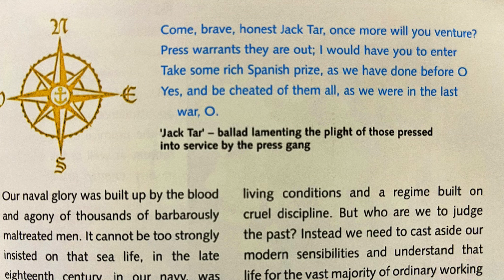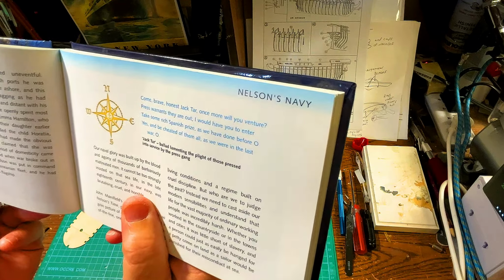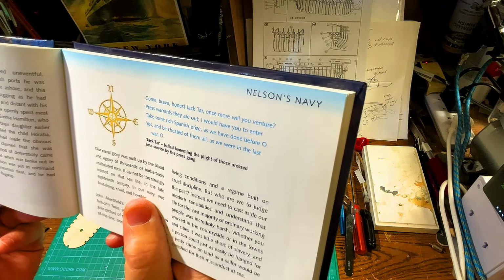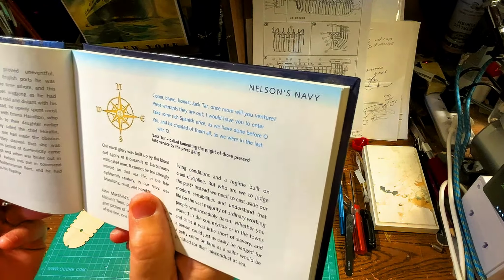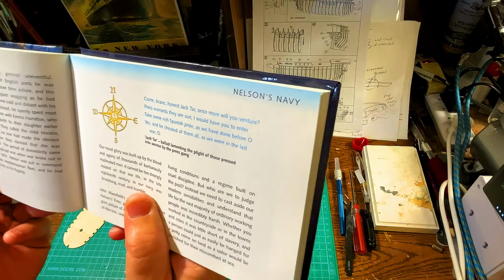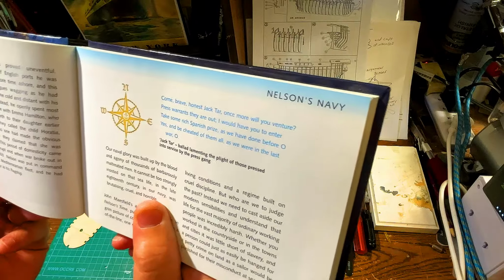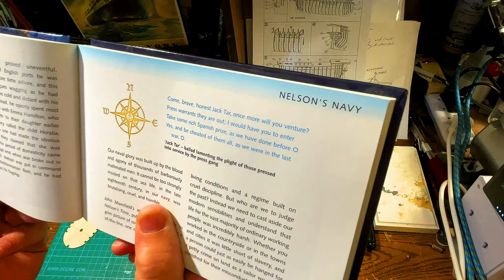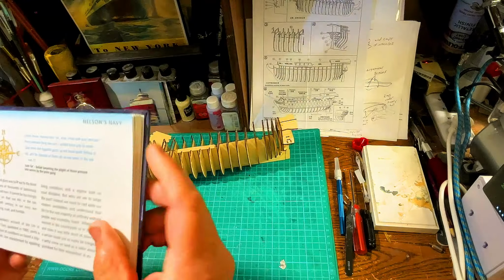Come brave, honest Jack Tar, once more will you venture? Press warrants, they are out. I would have you enter, take some rich Spanish prize, as we have done before. Oh yes, and be cheated of them all, as we were in the last war.